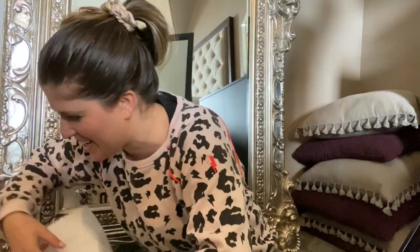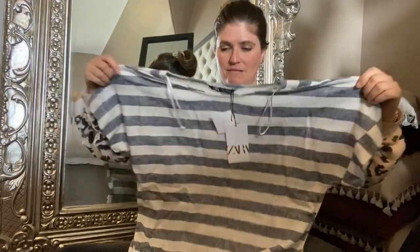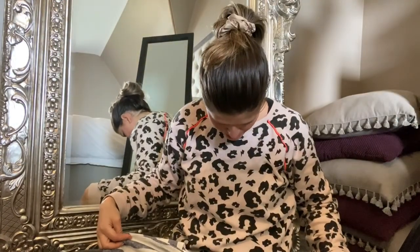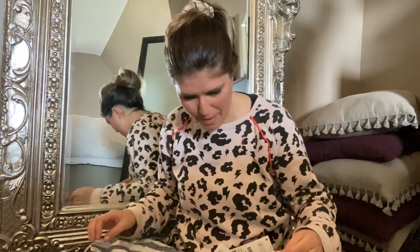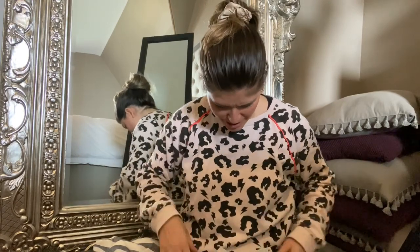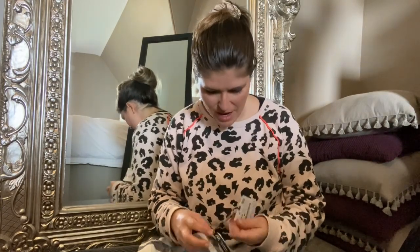So the first thing that comes out is actually for me. Oh, I think that looks quite wide. What size did I order? An extra small. I don't think it's supposed to be that big. I know it's supposed to be baggy. Good job I went for an extra small. That looks massive. I bet when I try it on it's going to be tight, and then I'll be like, oh, I thought that looked massive when I held it up. Yeah, extra small.